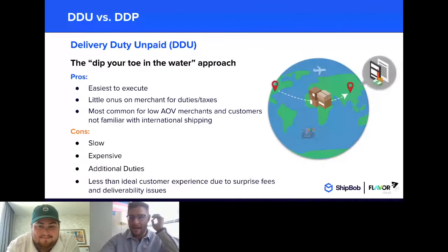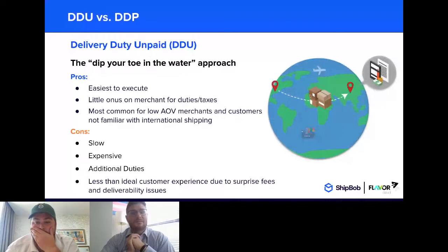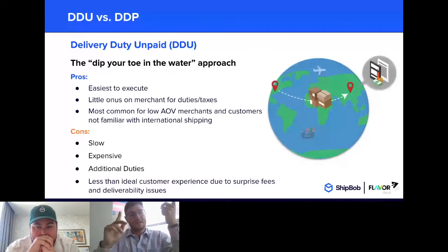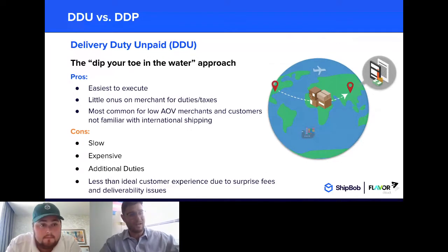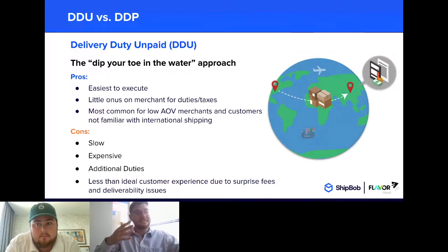Perfect. So we kind of talked about this. DDU, delivered duties unpaid. So in the future, when you hear me say DDU, just remember this means it's unpaid. And this is a great way to dip your toe into the international waters. It's a great way to get started. If you have low value items, it's easy to get started with DDU because a lot of times when a shipment goes DDU, it's going to local postal carriers to make that delivery. So it's easier to execute. Little to no problems with duties and taxes because it's being delivered by a local postal service more often than not when going DDU.